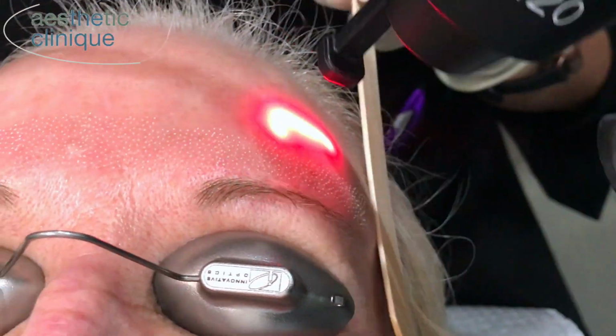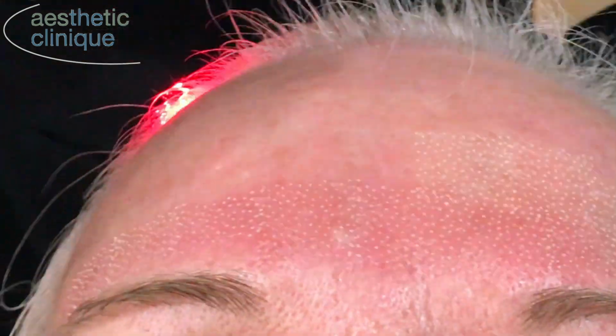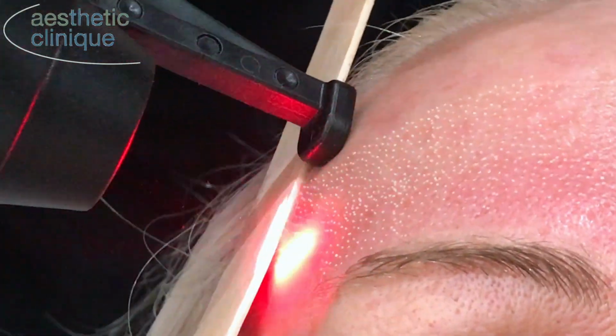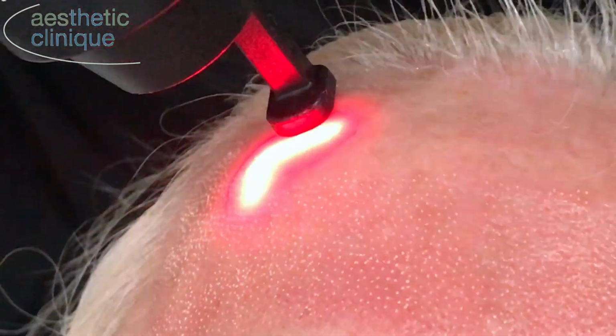Now, lasers are either ablative or non-ablative. Ablative means that they cause vaporization of the tissue, whereas non-ablative just heat the tissue. The CO2 laser is used for tightening, for wrinkles, for pigmentation, and scars, particularly acne scars.